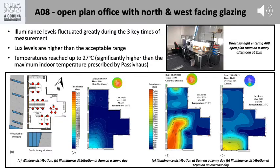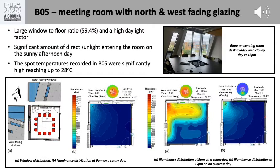First, I will discuss the on-site measurements, which were taken on a sunny day at 9 a.m. and 3 p.m., and then an overcast day at 12 p.m. These measurements consist of relative humidity, temperature, and lux levels. And we have to bear in mind that SIPSI recommends lux level to be between 300 and 500 lux in offices and labs. And as you can see here in an open plan office, at 3 p.m. on a sunny day, the lux level reached 5,000, which is unacceptable. And also on that day, the temperature recorded was 27, which is also much higher than that prescribed by passive house.